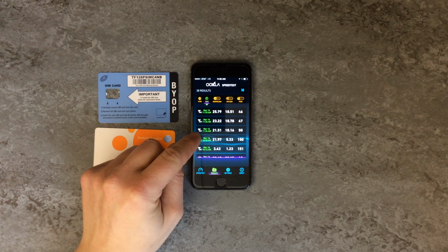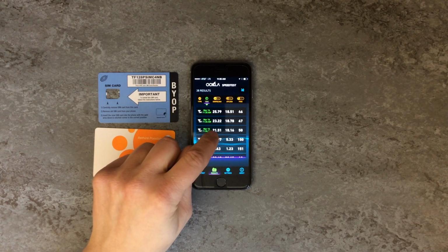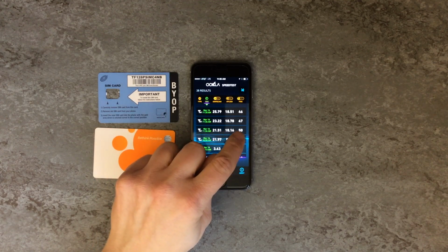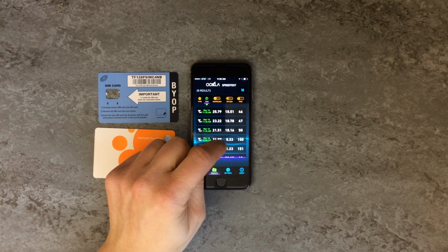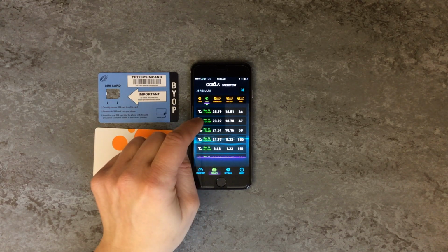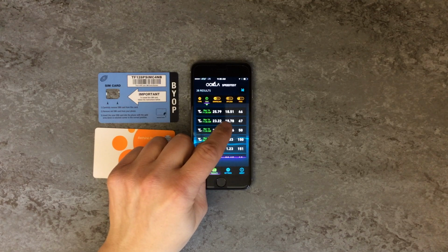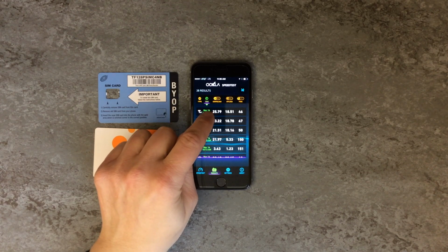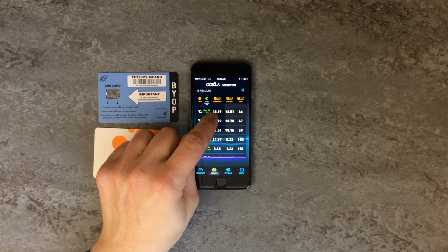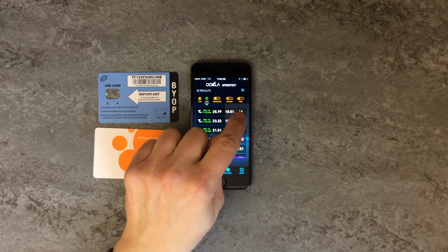You can see for the first test here, we had a download speed of 21.51 megabits per second. We had an upload speed of 18.16 megabits per second and a ping time of 50 milliseconds. A lower number is better for ping. For our second test, we had a download speed of 23.22 megabits per second, an upload speed of 18.78 megabits per second, and a ping time of 47. On the third and final test, we had a download speed of 25.79 megabits per second, an upload speed of 18.51 megabits per second, and a ping time of 44 milliseconds.